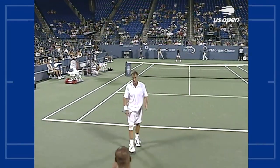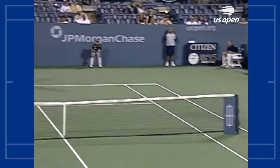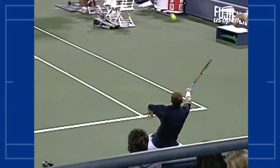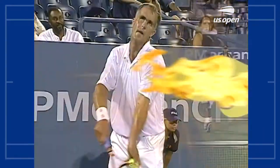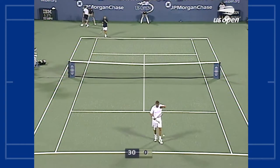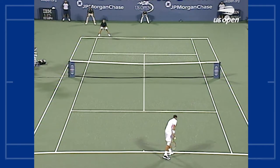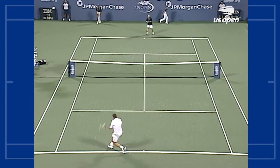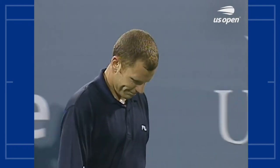Nicely played by Martin. He's up 30-love. He sees Mike Russell on the stretch, comes in, plays a drive forehand volley. That shot's certainly come into the game in about the last 10 years or so. A little surprising to see Todd Martin play that, because he's got a very good forehand volley. Love, Todd Martin.